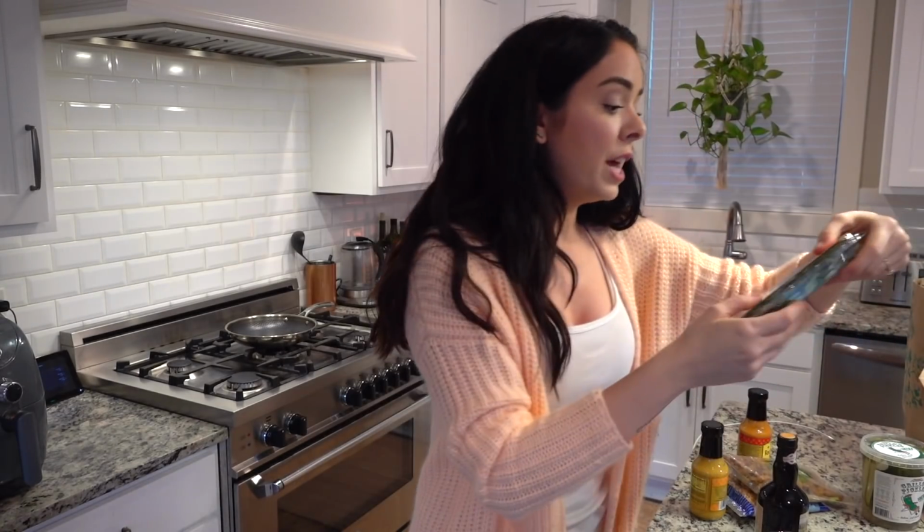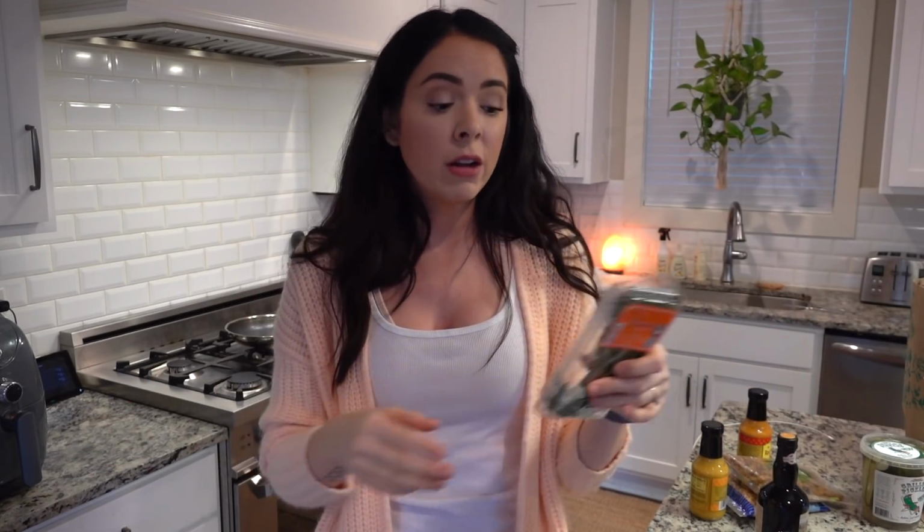So, okay, then I got some rosemary, which looked amazing. I'm in the process of growing my own rosemary in my tower garden. But I am far from actually having that ready to go. I think it's probably gonna be another month or two till I can start eating off of it.